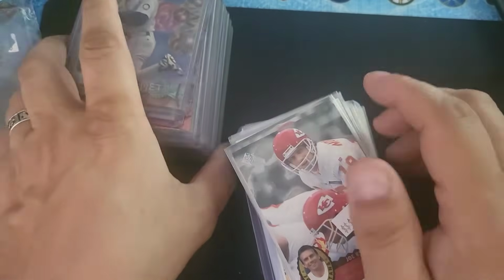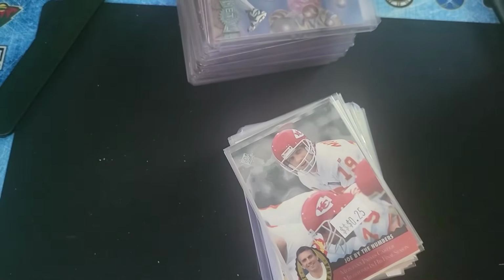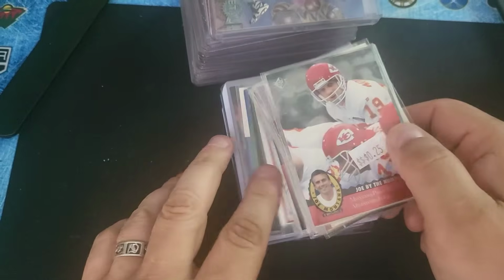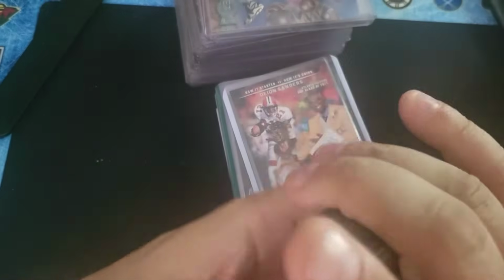The gentleman who runs the show, he used to own a shop, had his table there, and I think it was his son that was running the budget box area, if they were his cards or not. But he had a couple quarter boxes there, and I found some good stuff in there.